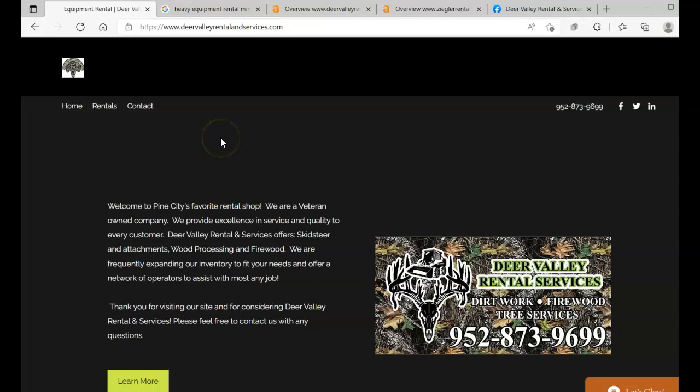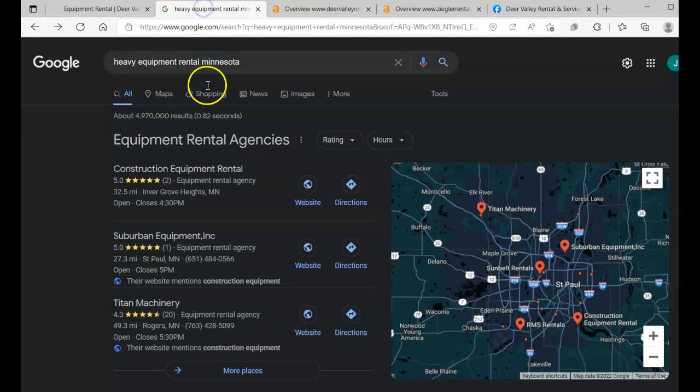And one way we can figure that out is actually comparing to your competition, right? We want to figure out, hey, what are the dominant guys in our area that are doing rental services for skid steers and excavators, bulldozers, whatever it may be, right? We want to figure out how are they killing it online right now. So one thing we do is we actually search heavy equipment rental Minnesota, right? Because you guys rent out that kind of stuff. So that's one of our keywords. It's heavy equipment rental Minnesota.